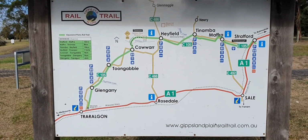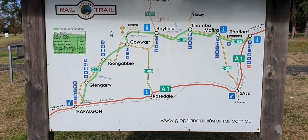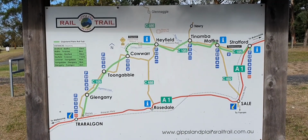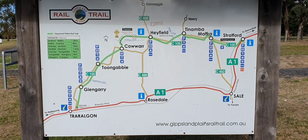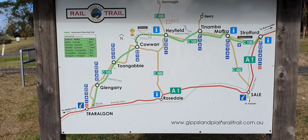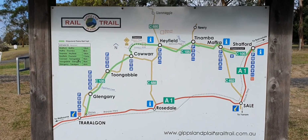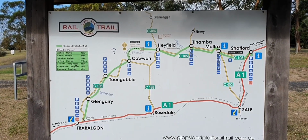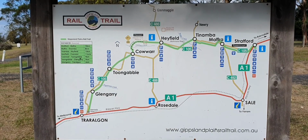There are some bumpy wooden bridges, which the signs say are slippery when wet, so you just need to be careful of those. An excellent weekend ride, I would say. Gippsland Plains Rail Trail, definitely do it. It's not super exciting like the alpine and the coastal ones. It's a nice, easy, flat ride through the countryside.